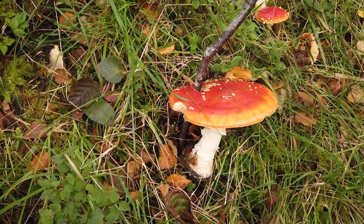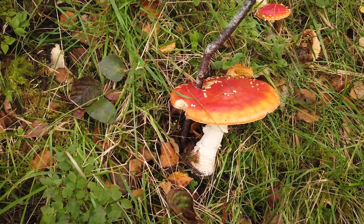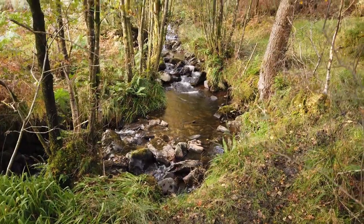Can somebody tell me here what came first, the mushroom or the twig? It's amazing. Yeah, I like this shot.